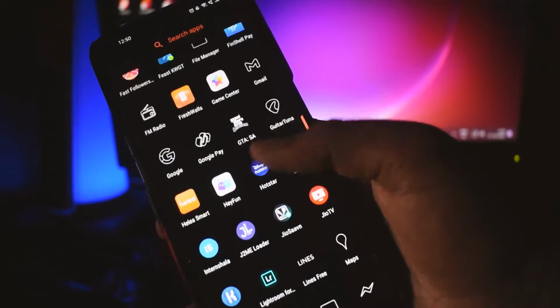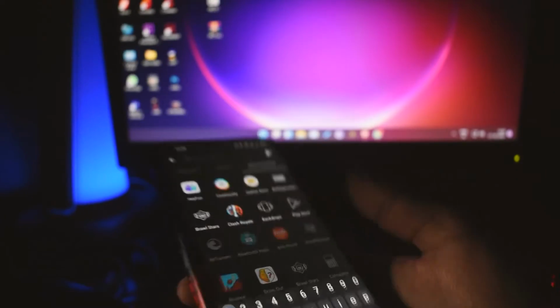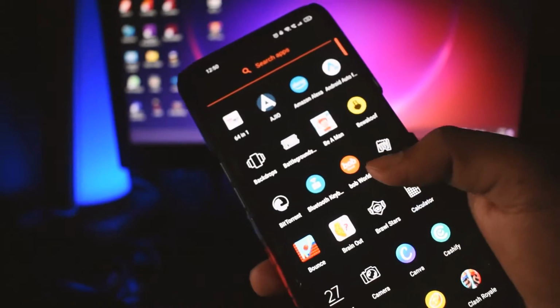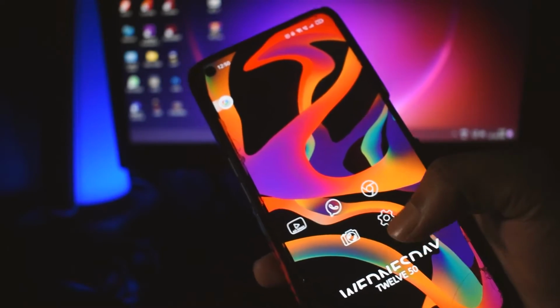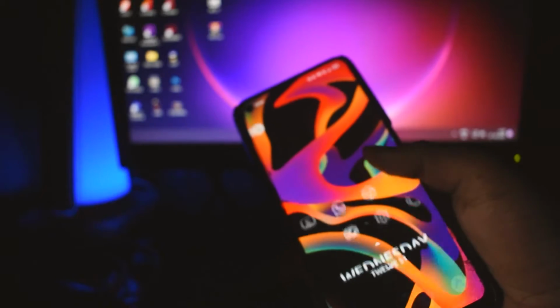The lock screen notification and stuff, everything is changed. Looks good, not bad. It's good for a change. Now there are some stock applications installed, which is again disappointing, and definitely these are the reasons which would lead you to custom ROM. Some majority of them are uninstallable, but yes, there are one or two, like the Realme Pay or something like that, that are not uninstallable.